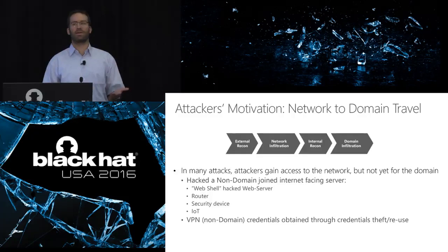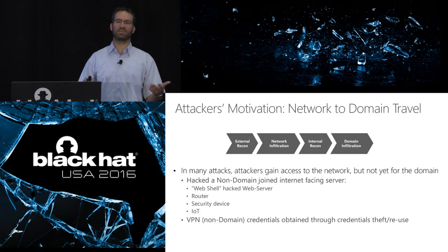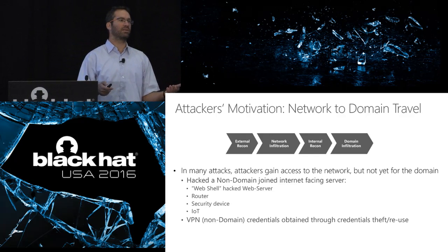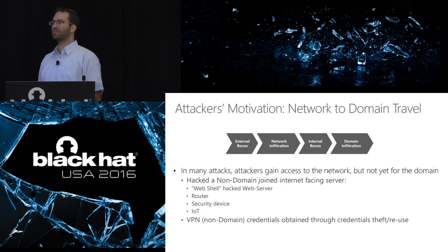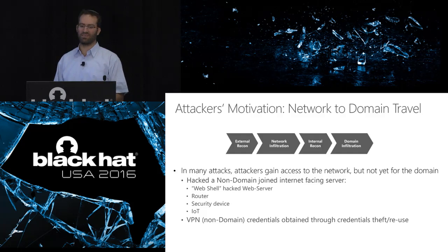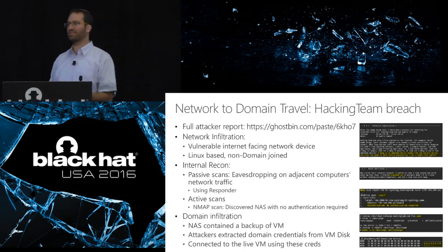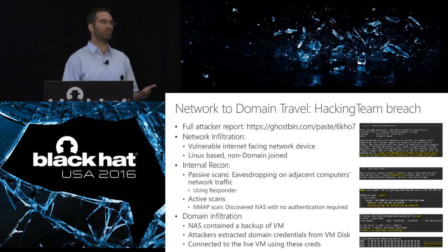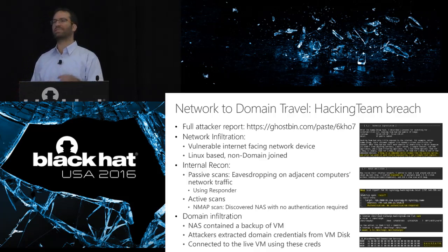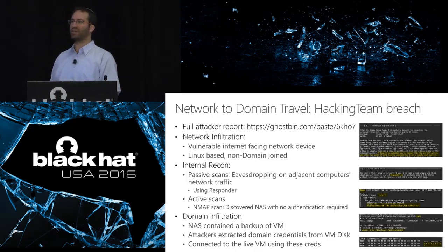So in many cases, an attacker hacks some internet-facing yet non-domain joined machine, for example, exploiting a web server using some kind of web application vulnerability, SQL injection, or RFI, LFI, you name it, and gaining access to that web server using a web shell, but still this machine is not part of the domain. So this is just one opportunity for the attacker to have that kind of situation. And just to make sure and show you that it's not a theoretical attack, but a valid scenario, let's take a deeper look at the Hacking Team breach, which is not really interesting from a technical point of view, but what is different about it is that the attacker published a detailed account of his doings on the network, so we know what was done and we are able to learn from it.